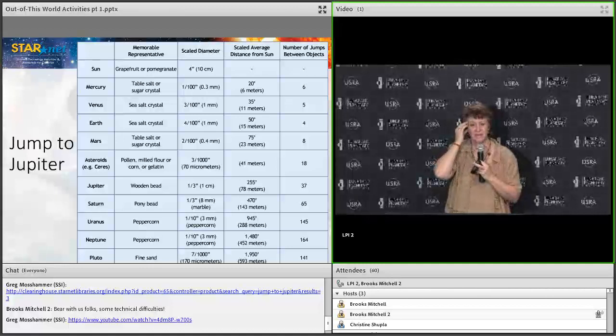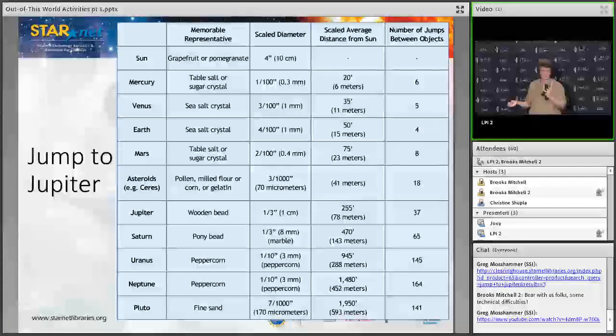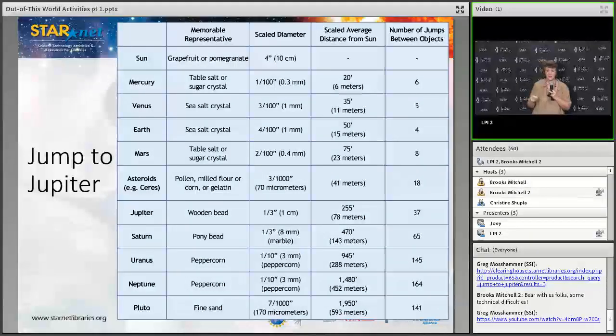And you just have the kids hop. How many hops does it take to get to the different objects? At this distance, if Mercury is 6 meters or 20 feet away from the sun, the Mercury sign would be measured off at 6 meters away from your sun, and you would see how many hops it takes the kids to get there. It might take about 6 hops. If your person is very tall, it might take fewer.